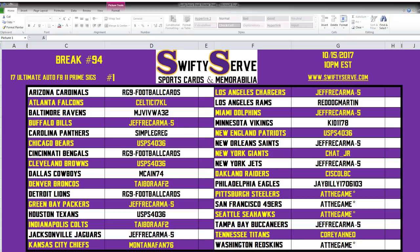RG9 football cards, Celtics, MJ Biffle, Jeff Simple, Greg, good to see you, brother, USPS. What can Brown do for you with the Bears? RG9, USPS, Kane, Tabor Raff. Jeff, what's up, man, with the Pack, good to see you, brother, and a few other teams. Montana fan with the Chiefs, that's the rare one, to get Montana as a Chief. Jeff Red Dog, kid with the Vikings. Chat with those Giants, and a little hope tonight, it looks like. Cisco, J. Billy, at the game, Jeff, Corey, on Ed.